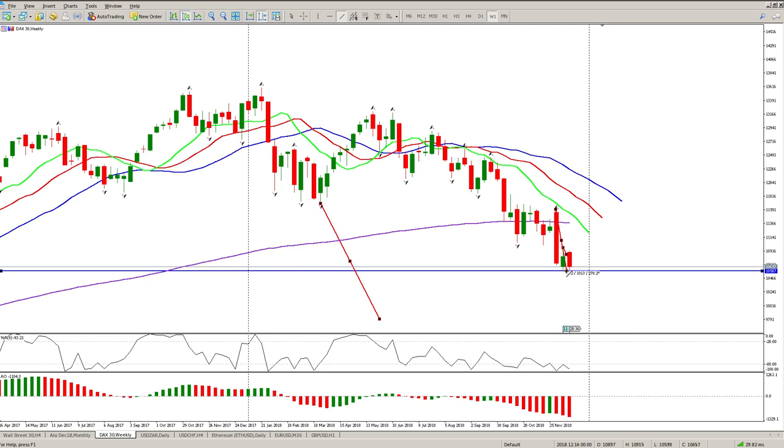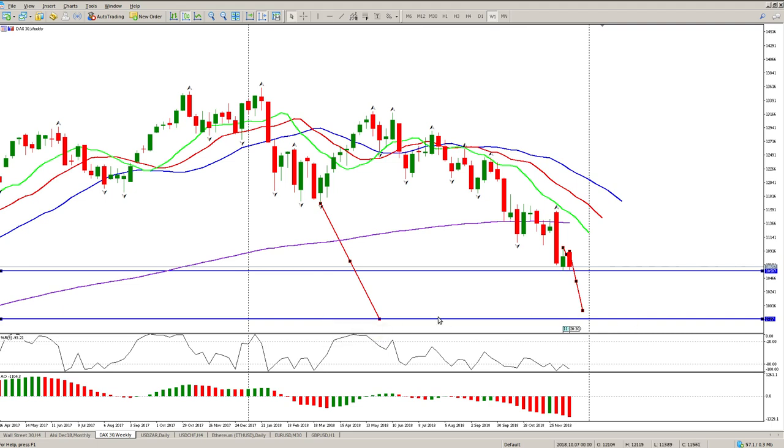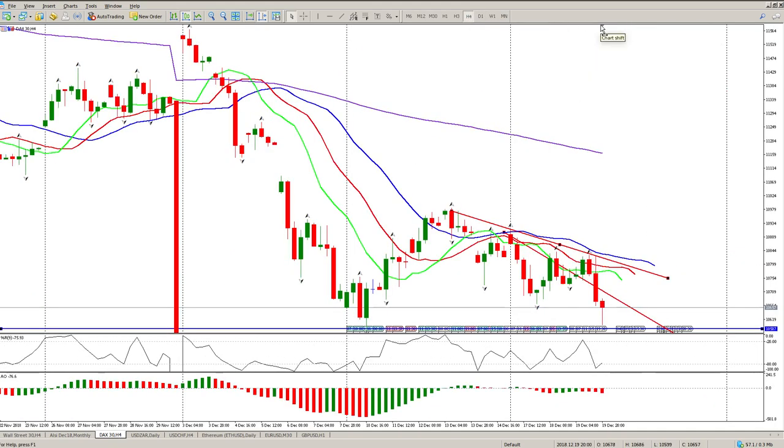So basically what I'll do is, this was the leg down, this was the consolidation. I'll take that down. Let's put a level on here, but we are getting pretty close to the head and shoulders target. Okay, so that's looking at it from the daily or the weekly view. Right, so let's just get down to levels that we're interested in trading.